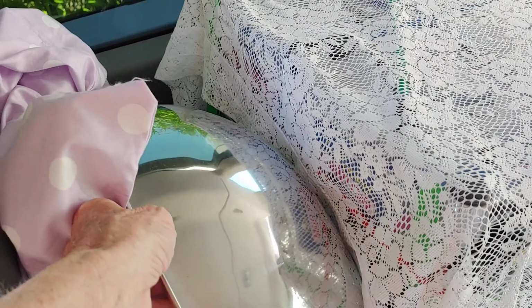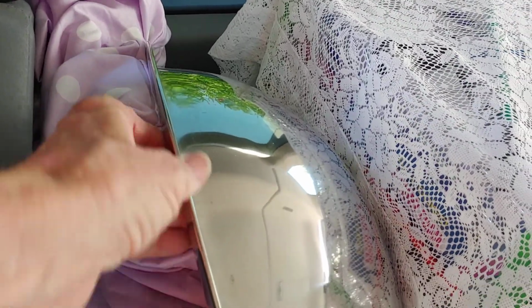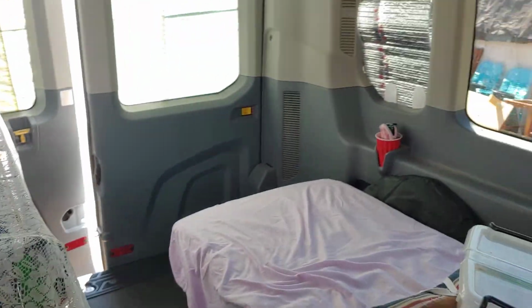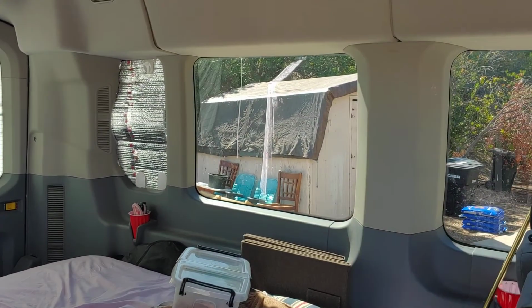Okay. All the bedding was perfect. There was probably one night that I would have needed a little bit more of a sleeping bag, a little thicker, but absolutely 3 months, it was perfect. The bowl turned out to be very useful and very handy for holding important things, for washing. It was great. So, all in all, I gotta say, 3 months in a Ford Transit, dry camping. Yay! It was wonderful.